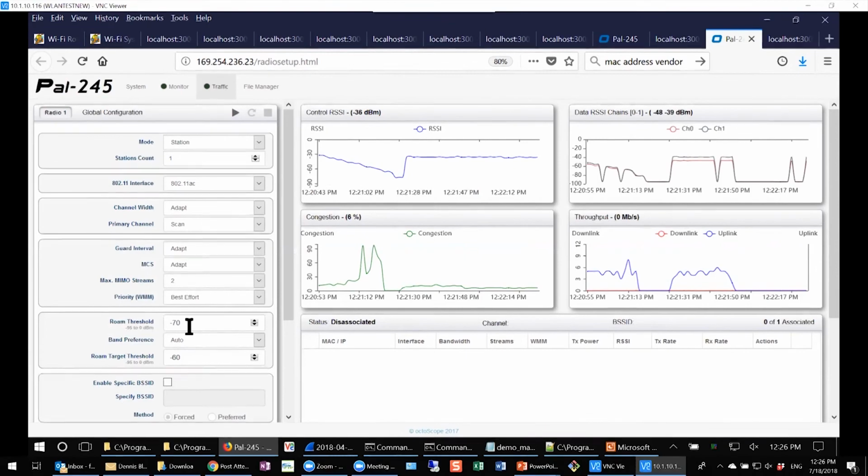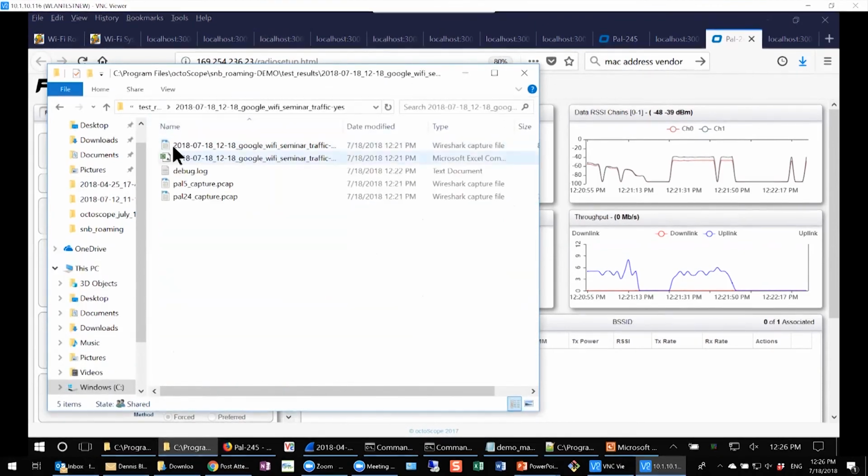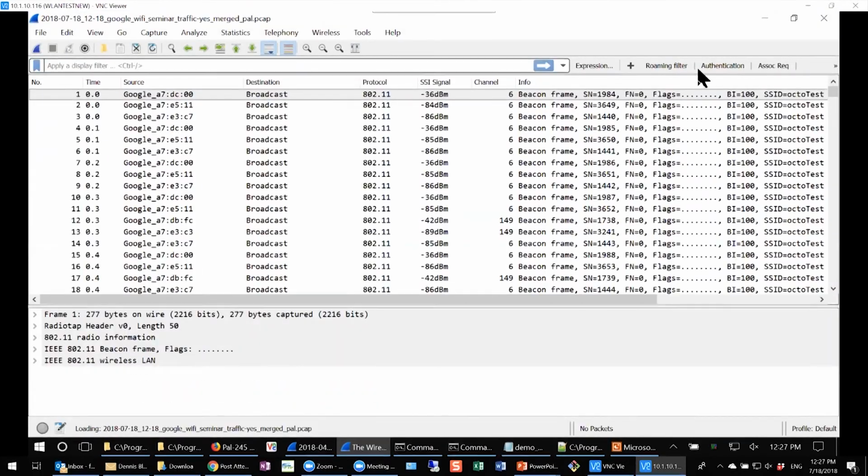So it was set for a roam threshold of -70, a target threshold of -60, and then a band preference of auto. So, kind of interesting. The other thing is that we can open the actual file itself. This is what the script actually says. So here's the raw capture.